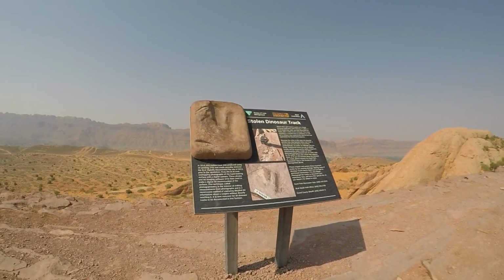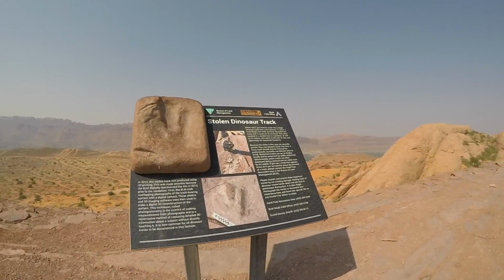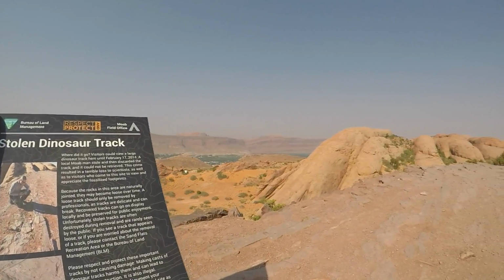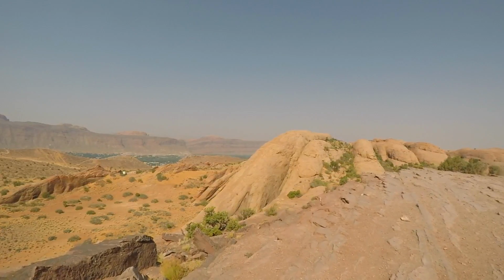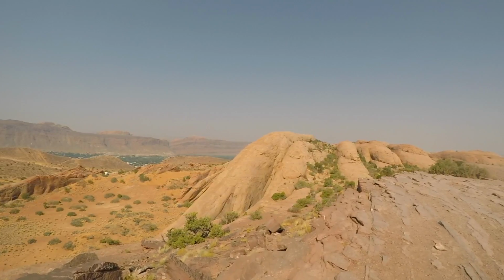At one of the first overlooks you encounter, there is a replica of an old dinosaur track. Unfortunately, the original was stolen a few years ago. You can also get a good look at the famous Lion's Back, which is no longer open to 4x4 traffic. It doesn't look so big from up here, but I can tell you when you are at the base, it's pretty intimidating.